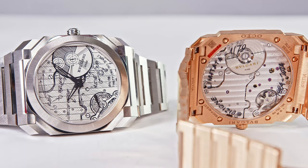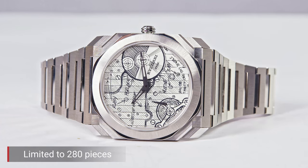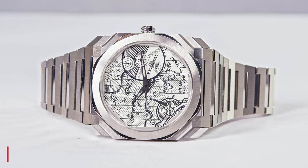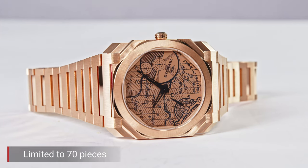Why are they doing this? I said in the beginning of the video, they're celebrating their 140th anniversary, 1884 to 2024. So we have in the steel version 280 pieces, limited, and in the rose gold version that will come on the screen very quickly, 70 pieces. This is what it is.